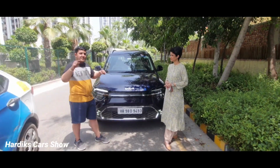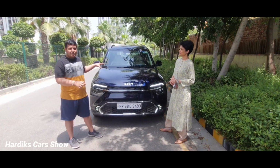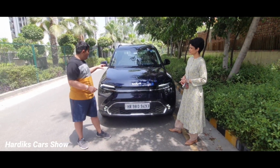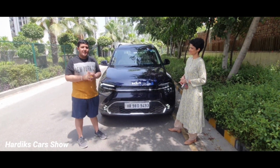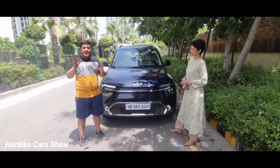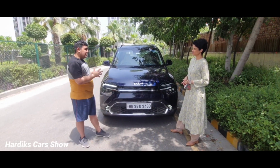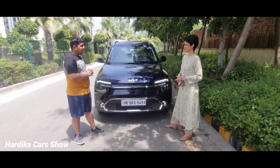Yeah, so this one, just for my viewers, I want to tell you that this is a 1.4 liter turbo petrol version, which produces 140 bhp of power. And this car has a 7-speed DCT transmission. So just to get an idea of what engine exactly this car has. So you are saying that 12 to 15 is the mileage which you are getting. So I think it's pretty nice for a petrol engine like this.